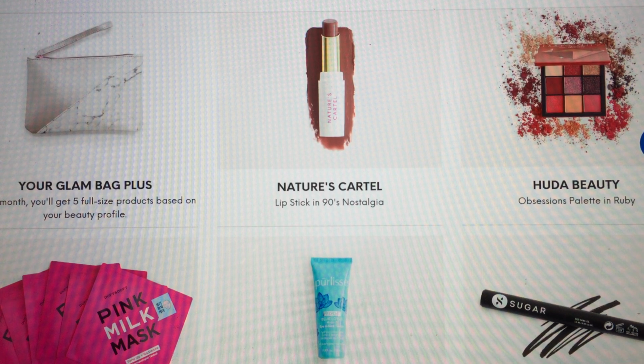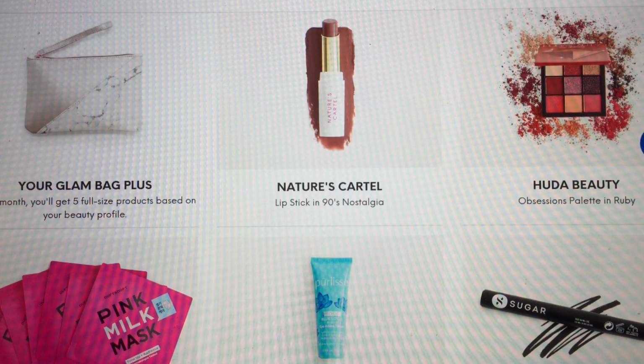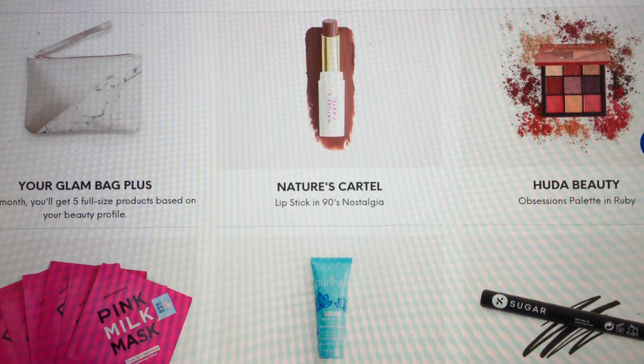Okay, here, so the first item is Nature's Cartel. It is a lipstick in the 90s nostalgia. Then the item I picked for myself that ended up not being an option in the add-on, so I'm happy that I did, was from the Huda Beauty Obsessions palette in Ruby.